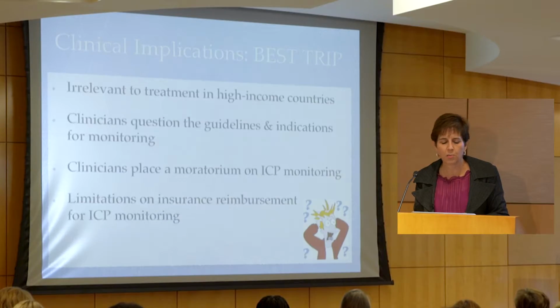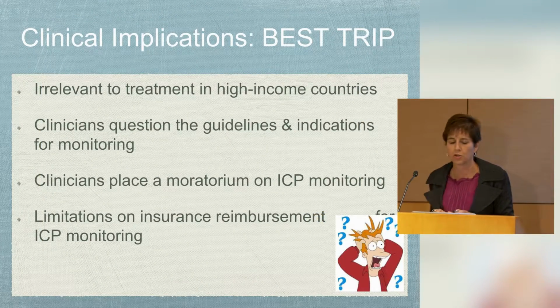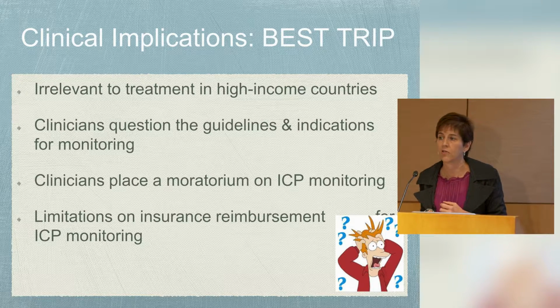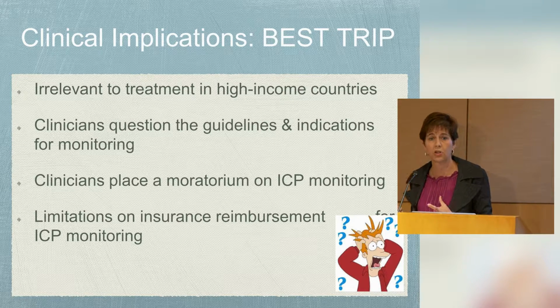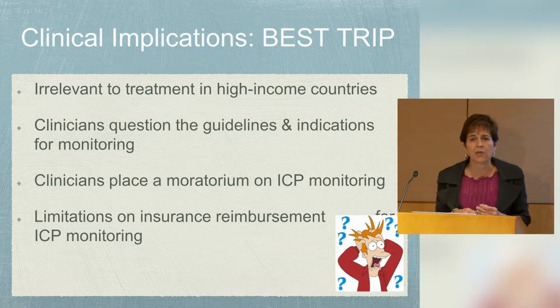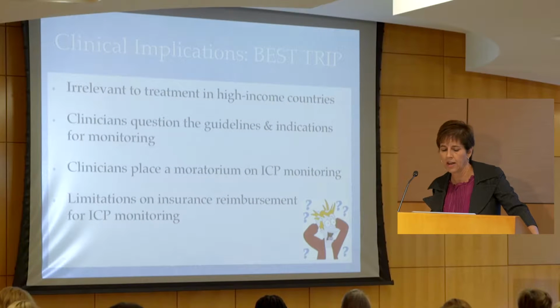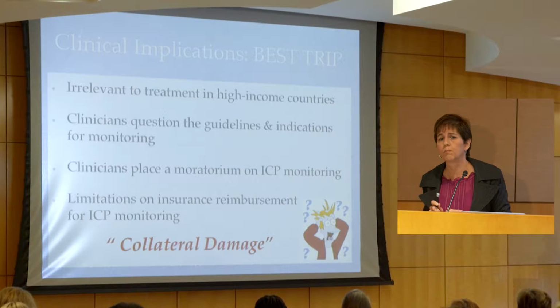Some of the other misinterpretations include that the BEST TRIP trial was irrelevant to treatment in high-income countries. Clinicians started questioning the guidelines and the indication for monitoring, and it actually put a moratorium on ICP monitoring in some institutions. And there was some concern that there were limitations on insurance reimbursement if you did put ICP monitoring in. And so there was a lot of collateral damage just from this single study alone because people misinterpreted it.